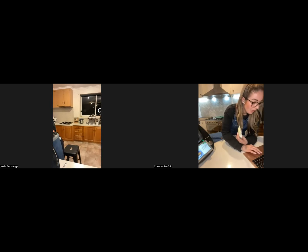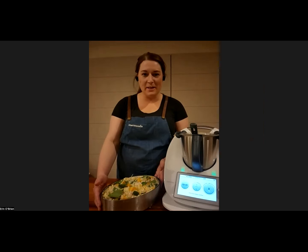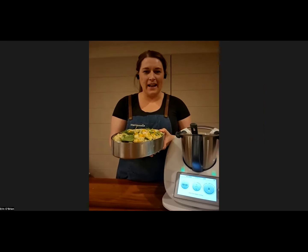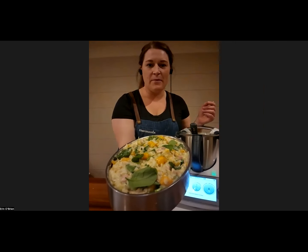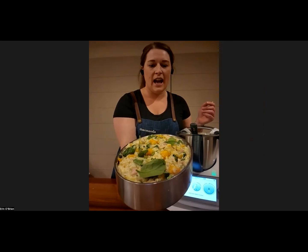Fabulous. All right. Well, Erin, how did we go stirring that giant risotto? Yeah, great. I made a big mess. These oval thermos, I think are they 2.5 litres, Shell? 2.5, yeah. So as you can see, that is full to the brim of risotto. So it makes a huge amount, enough to feed easily 6, I would say.